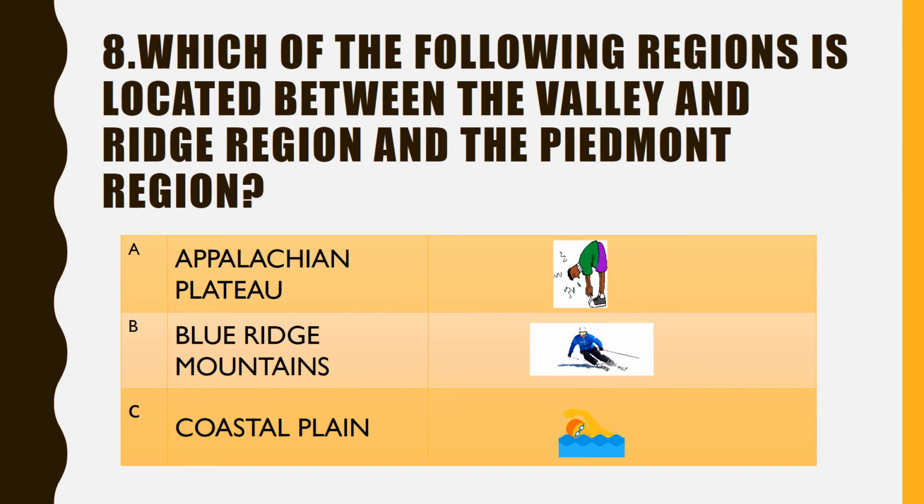Which of the following regions is located between the Valley and Ridge region and the Piedmont region? You only have 3 choices. Look at your choices, pause the video, do the exercise, and then hit play. The Blue Ridge Mountains are between the Valley and Ridge region and the Piedmont region.